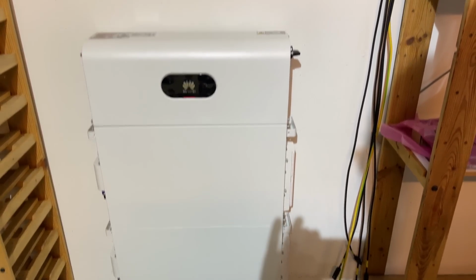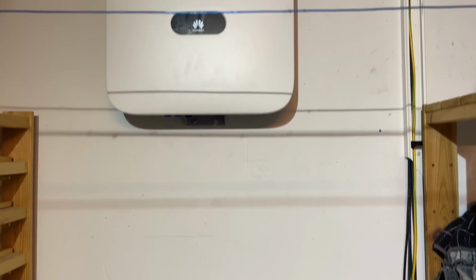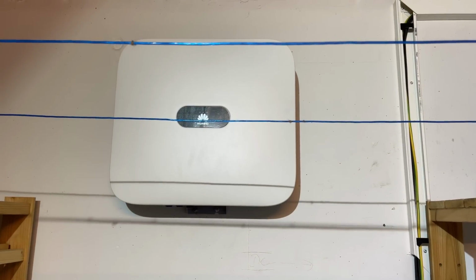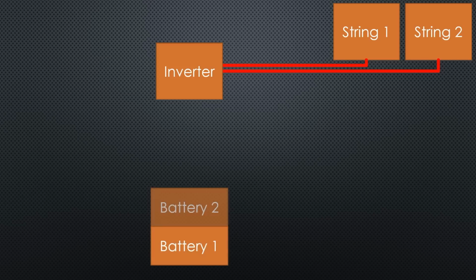As you will later see, we were fortunate that we got all the needed parts in time and could finish the installation. The cabling is quite simple. The 2 solar strings from the roof are connected to the 2 inputs of the MPP trackers. Currently, I have 2 batteries with a total capacity of 10 kilowatt hours. They have to be connected to the control unit.